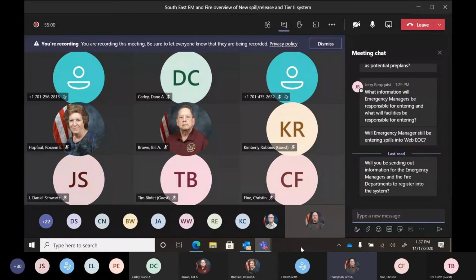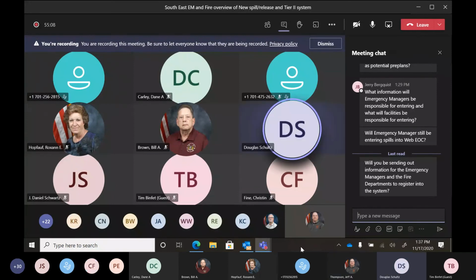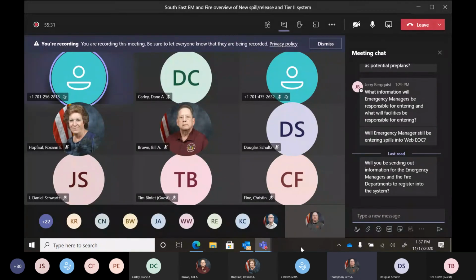Do we have other questions? Will there be additional training resources for this software in case someone joins on later without this training here? Yes, when we get that spill.nd.gov running, there'll be a training section on there. We'll share some of these recorded sessions as well as instructions and training material there as well, for all 3 levels, both the tier 2 for the new facilities, EM and fire, and the spill reporters. So there will be information on that site on how to train.